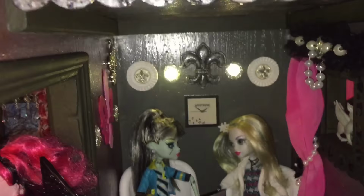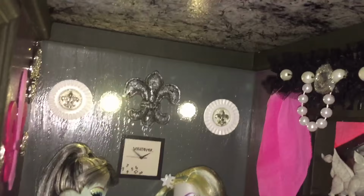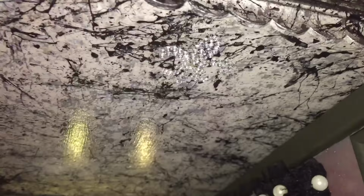Fun decoupage. All the portraits from Scaris. A lot of fun. So I think we've covered most of that room. That whatever clock is a piece from a magazine that we Mod Podged. After putting it on a piece of cardstock makes it a little thicker and easy to work with. There's a cute little gem fleur-de-lis.